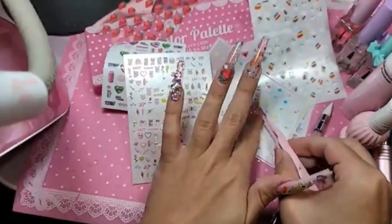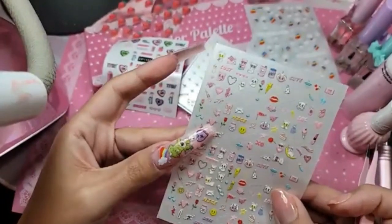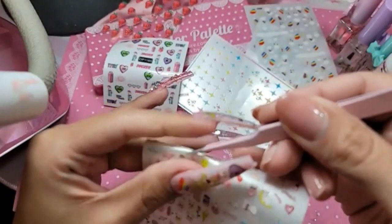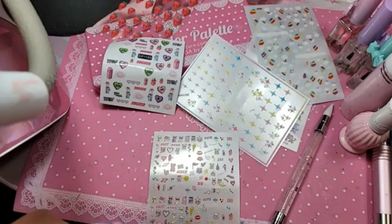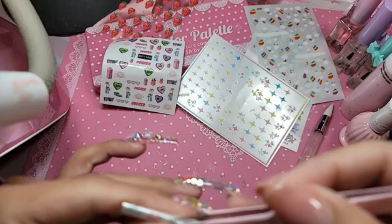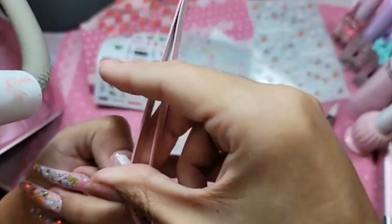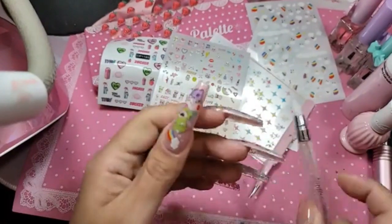Brighter. Oh my nails are so long, I can't do anything. Here we go. Let's add a rose. I love me a good flower. Beautiful. I think that's enough stickers.